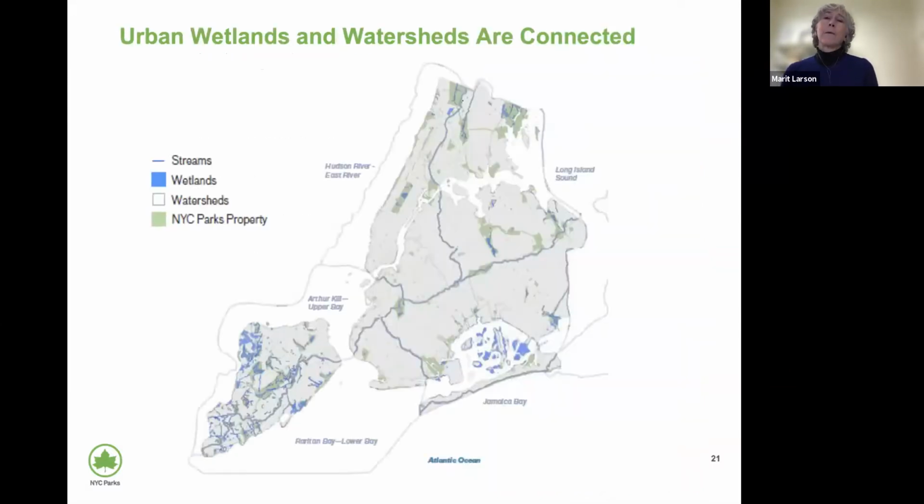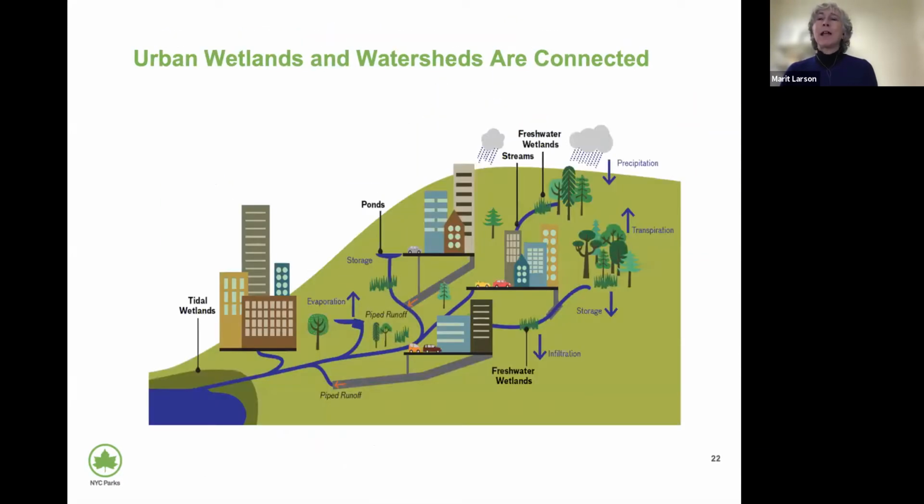So these challenges are really important, we think, to address at a watershed scale and across the landscape. It's sometimes difficult for people to still conceive of our resources, when they seem so isolated by development, as being parts of watersheds, but they are critically so. And that's another element that we're trying to focus on in the watershed plan.